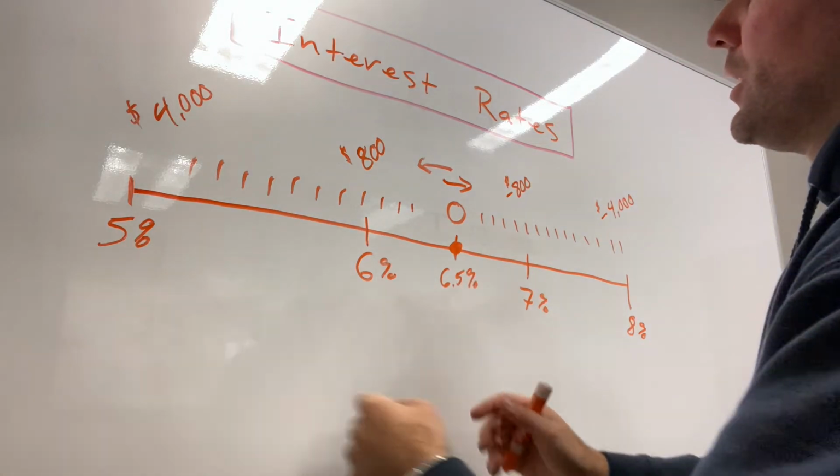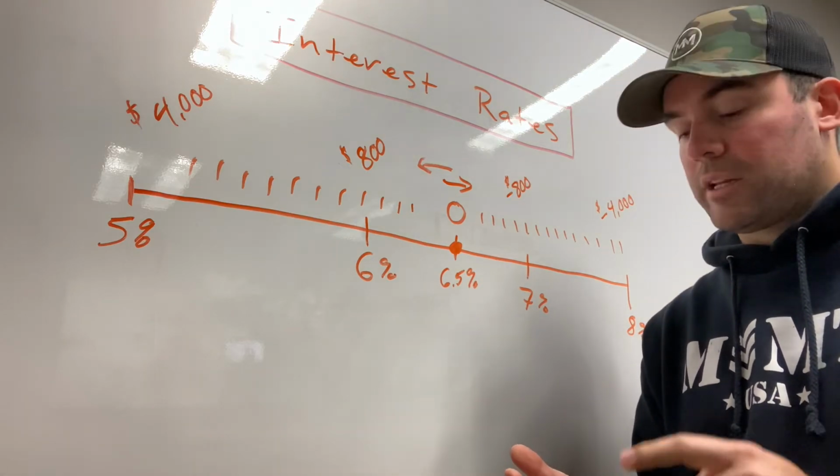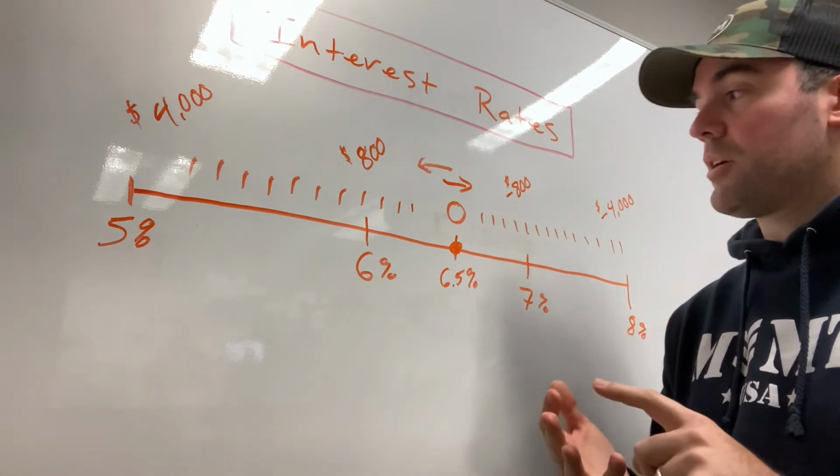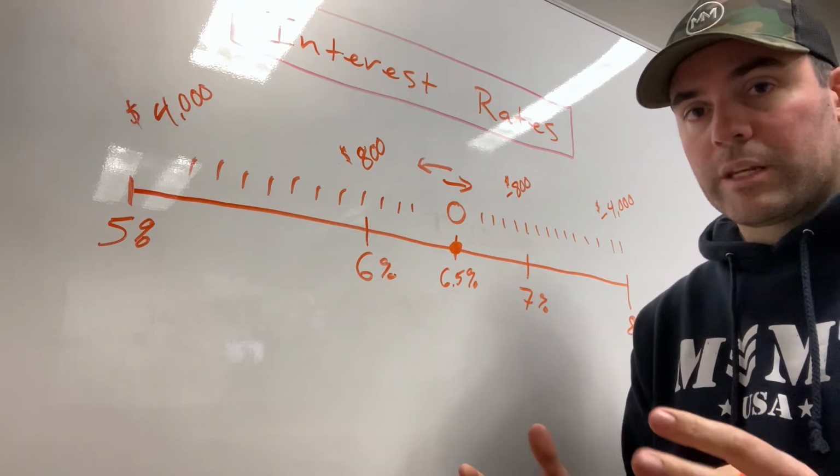So that makes sense. So just know, to recap, when you get an interest rate from a lender, it's going to depend on the loan program. It's going to depend on the loan to value ratio, your down payment, your credit score, the overall quality of the file.